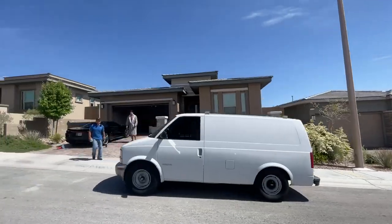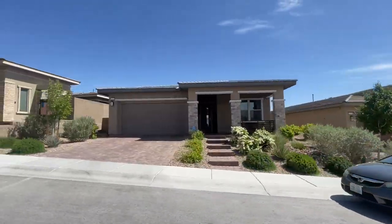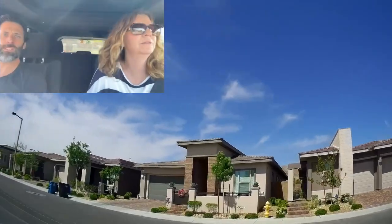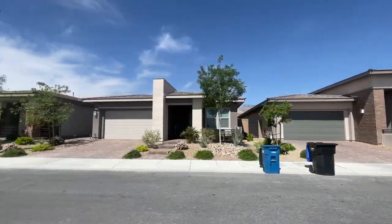So I guess the outer edge is all the single-story homes, and the inside is the 2-story homes, it looks like. This is nice too. We're rolling. Hurry up, Devine.